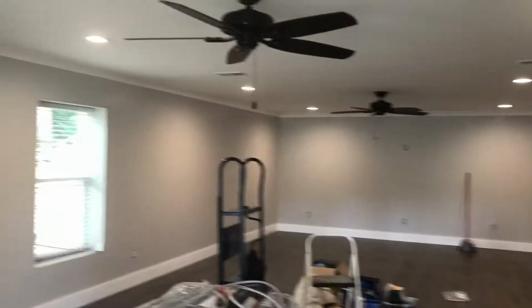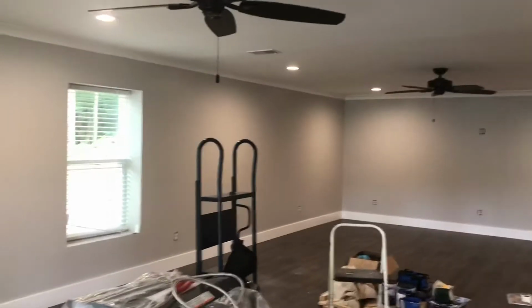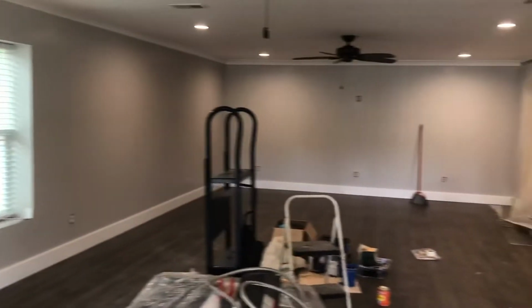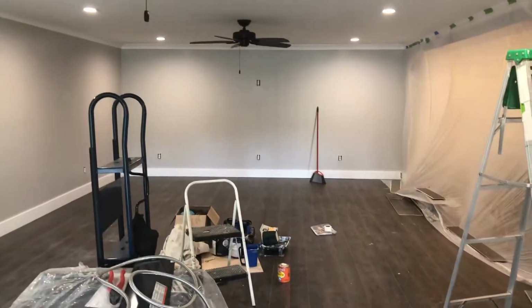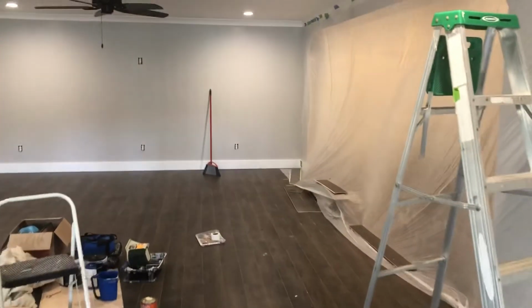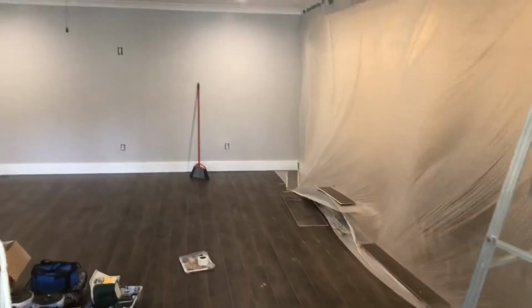It is painted, everything. The ceiling fans are in, the lights are in, the lines are in, walls and trim, everything's painted. This room is ready to go. The reason we have not moved in down here, you see some of that flooring that's been pulled up over there? We've had some flooding issues down here in the basement.